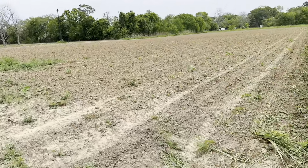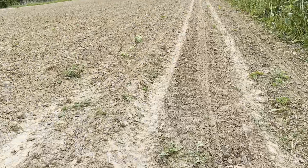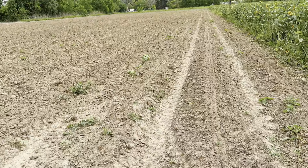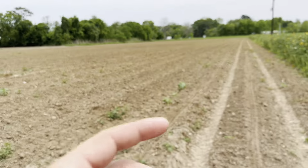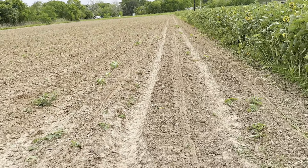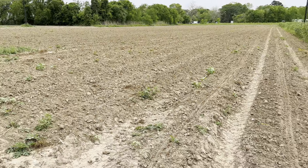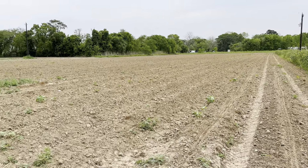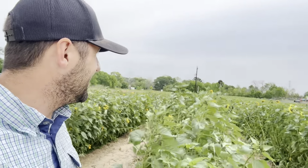This is our first pea field, purple hull peas. We went to go start planting, but the ground is just a little too chunky still. Still got some vegetation. So we're gonna run a machine over it real quick, kind of loosen everything up one more time, and then start planting again. We got a little rain this morning, and so the ground really is nice, a lot of moisture. Should be good.